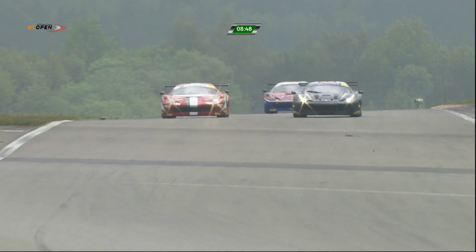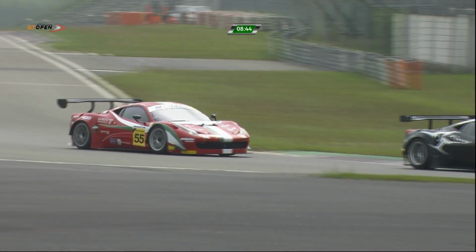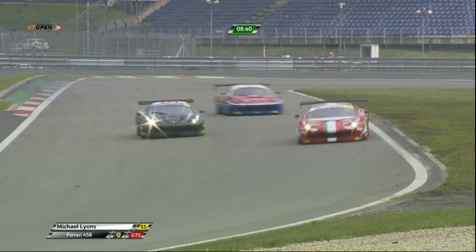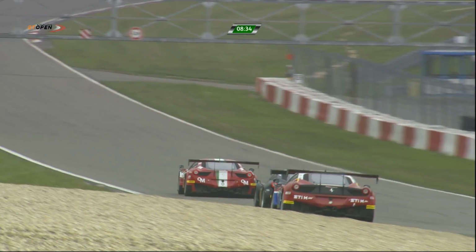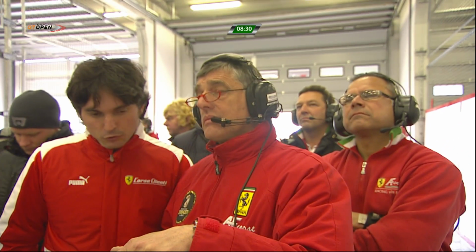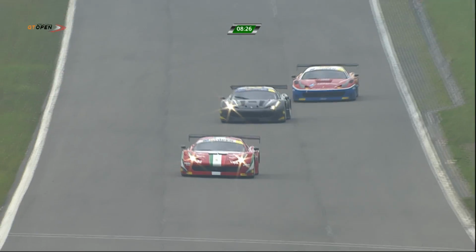And he clearly feels that he's got the car underneath him. He flashes his lights ferociously at Alexander Tauknitzer Jr. Tauknitzer Jr., though, is pretty much determined not to allow his stablemate Michael Lyons through. Eventually, he does concede the ground to Lyons. There's the team watching on in the garage, monitoring progress.